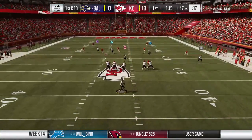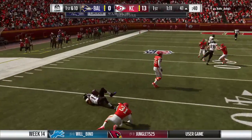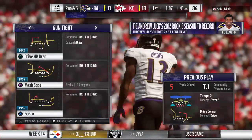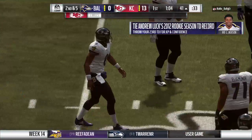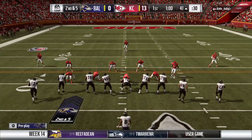Throwing now, Jackson on first down. It's run incomplete. It's John Brown. And he'll go down shy of the 40 at the 41. 5 yards on the catch there, brings up second down. 2nd and 5 after the 5-yard completion on first down.